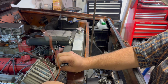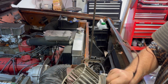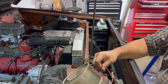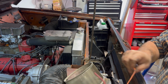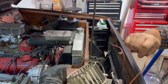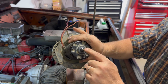Let's test. I'll set it, I don't know, somewhere. That's going to be a little closer than that to get the negative on. Right there should do it. Well, it doesn't sound great. So that's low, and that's high. I think we'll oil it a little bit anyway.